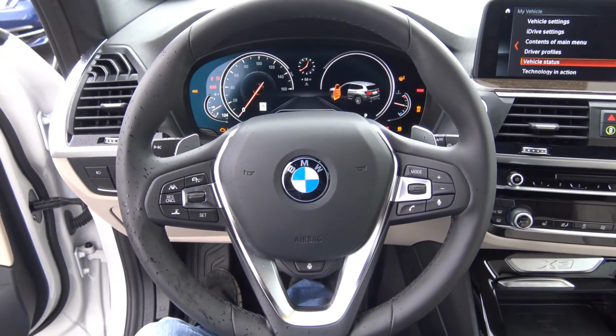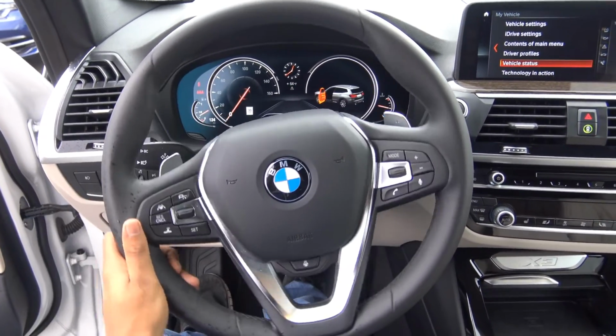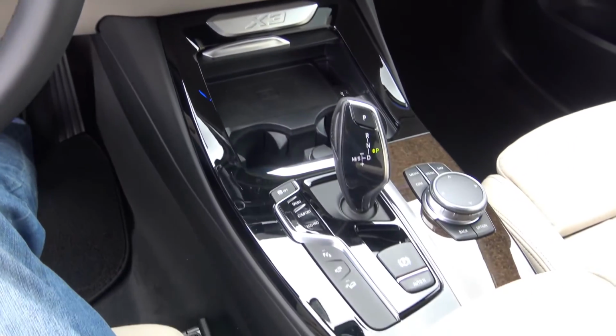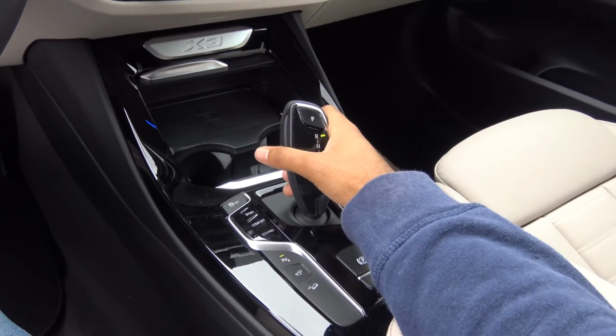And what you're hearing there is BMW's very familiar 2-liter turbocharged 4-cylinder. You have a leather wrapped steering wheel. Coming to your transmission, 8-speed automatic here. And in typical BMW fashion, go down for drive and up for reverse.